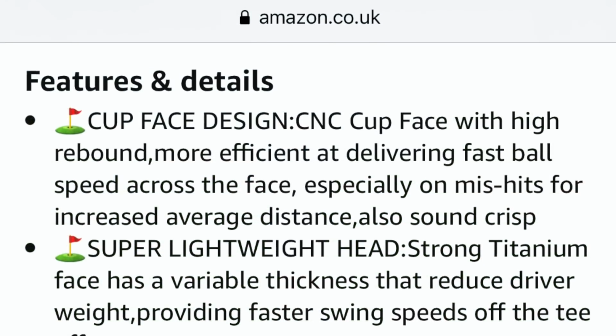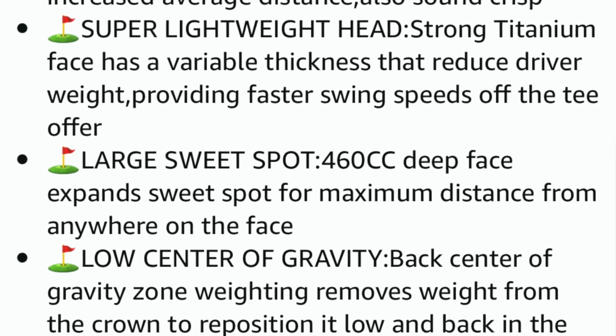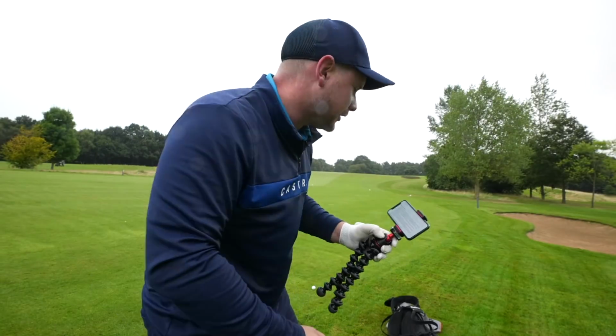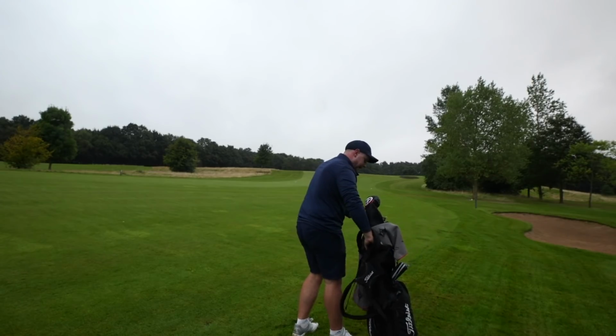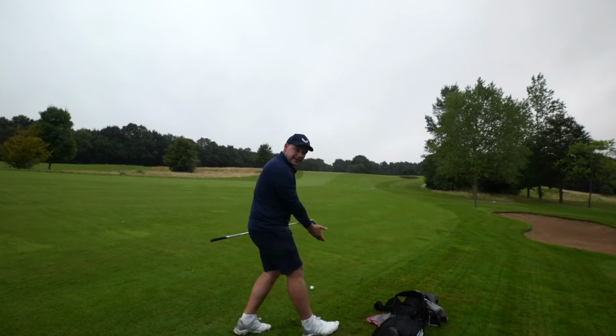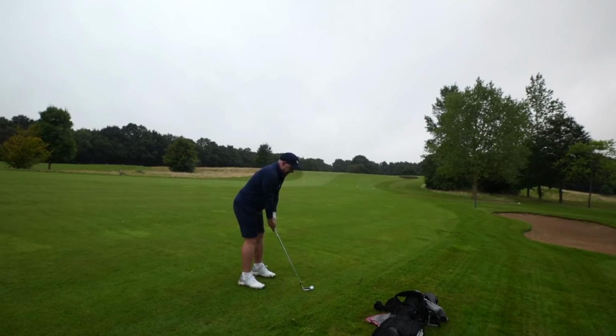We have the CNC cup face, where we've seen that before. We have the super lightweight head, like the Titleist. We have a large sweet spot. We have a low centre of gravity. We have a speed channel obviously. But to be fair, that's a fairway hit. I'm not going to say it's the longest drive we've ever hit, but there's no denying it is on the fairway. Let's hit a 6-iron into this flag.